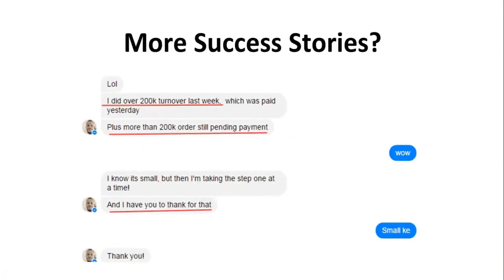Okay, then more success stories. There are tons of them, like I said earlier. This one is from a student of mine. He's a chain smoker. The only reason I forgave his crazy smoking habits is because he found a way to make money from the smoking habit. And should I tell you how he did that? Hold on a bit. I'm going to tell you.